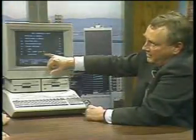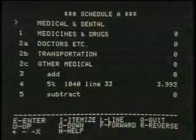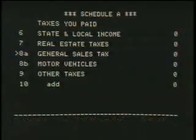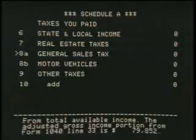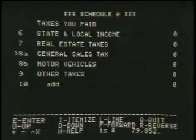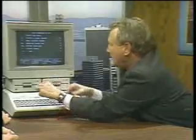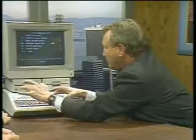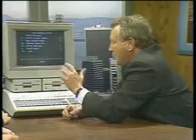Now, we've got into Schedule A. We notice that 5% of your adjusted gross income has been brought forward. So it's already recalculated the figure that you need to compare your medical deductions and so on. Right. And now if we go on to the next page, we can go down to the general sales tax, hit H for help, and it'll bring forward from the 1040 the adjusted gross income, which will help you when you look up in your IRS publication to determine what your general sales tax is. So now, if we hit E for enter and put in $1,000, for example, we can add that as the general sales tax.